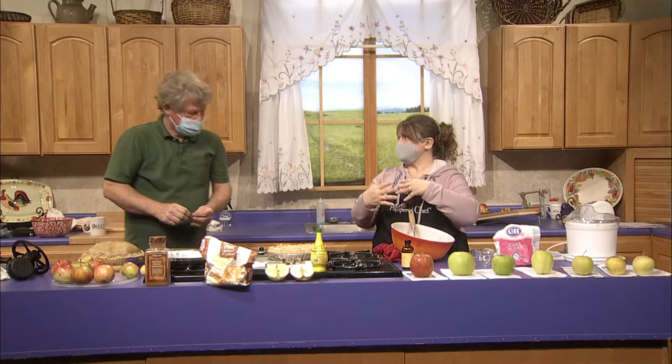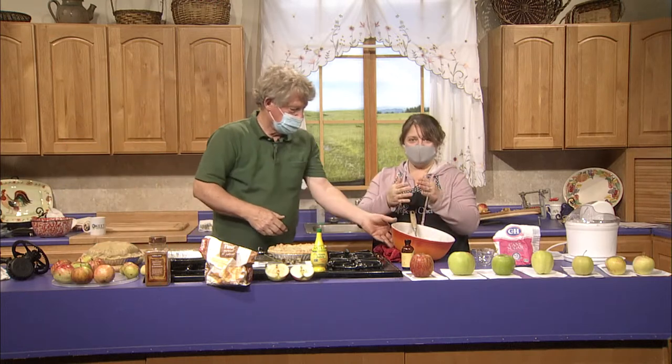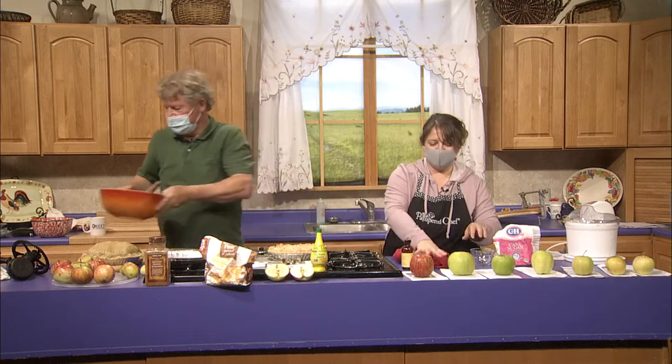Did we add flour to the apples? We did not. But I think it'll be okay. We just let the pie sit longer because the pectin, as it cools and changes its molecular structure, becomes much thicker. So shall we cut this one open? Should be okay. Here, let me make a space.